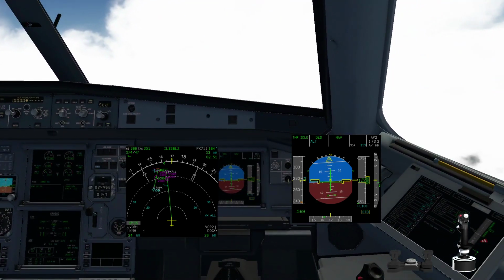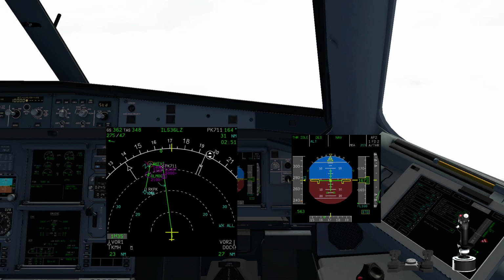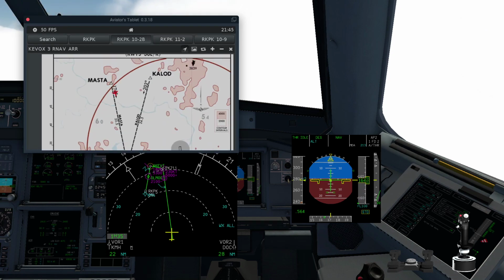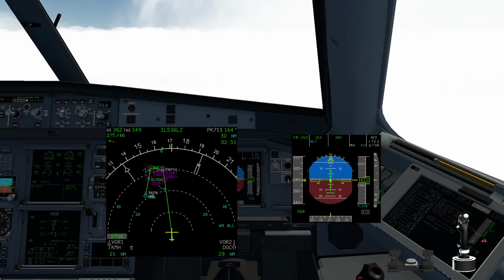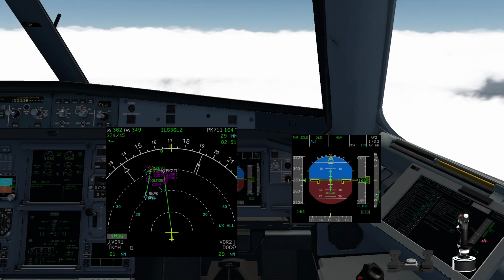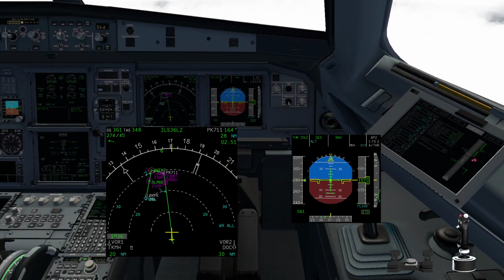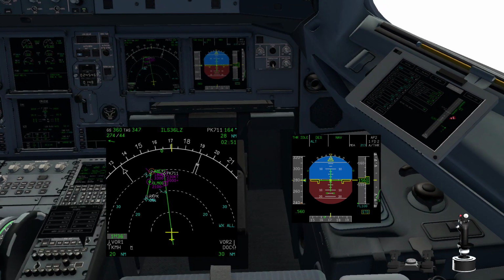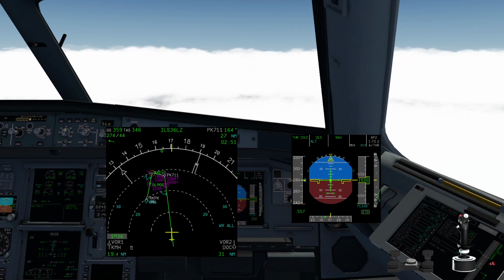Asiana 1067, left hand direct AKB, descend and maintain 5,000. Left hand direct AKB, descend and maintain 5,000, Asiana 1067. Descend and maintain 3,300, clear the ILS approach, runway 36 left, Asiana 1067.